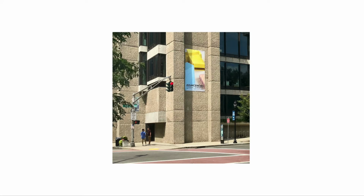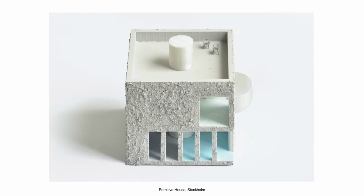We did not win the competition, but eventually the project ended up gracing the facade of Rudolph Hall at the Yale School of Architecture for the exhibition Adjacencies that Nate Hume put together a few years ago.